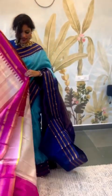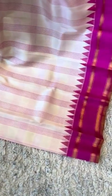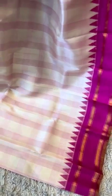This is one of the very super duper soothing and elegant shades, which is white and pink. It's a baby pink. It's not the regular pink. A beautiful, beautiful color and it's a very soothing, calming color.